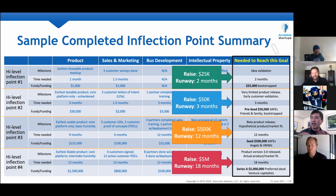Okay, so I've kind of rambled here. Oh, Sam, this is awesome. I'm totally geeking out on this. I love it. What you've put together here is fantastic.